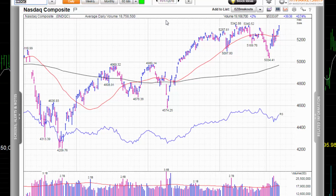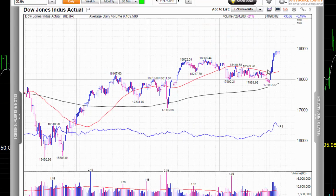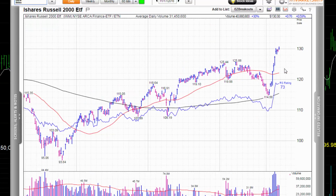One of the things you'll see on a lot of Nasdaq stocks is almost like a double bottom. You see this here on the Nasdaq. So across the board, when you start looking at Nasdaq stocks, a lot of them will have the double bottom feel. Now here's something interesting: a lot of the small cap stocks or the Dow components, right? We talked about the Dow up at all-time highs as well. And here's the Russell, the IWM, a lot of these stocks will have more of a high handle feel.